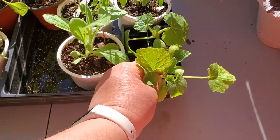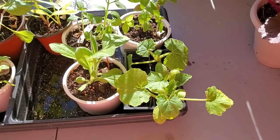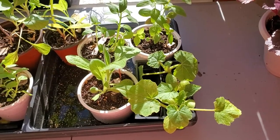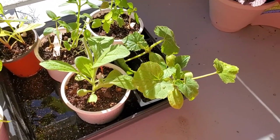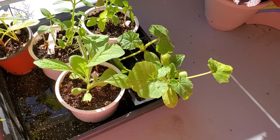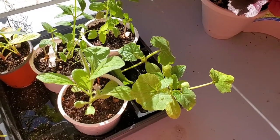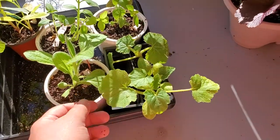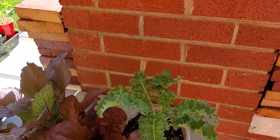This is mystery zucchini, by the way. A friend of mine had somebody give her some extra zucchini plants, and she has no idea if they're green or yellow or gray or how big they are or what variety they are, or if they're zucchini, a cucumber, a squash, a melon. So I stuck two of them in the ground just to see what happens. I'm not picky. I'll eat whatever grows.